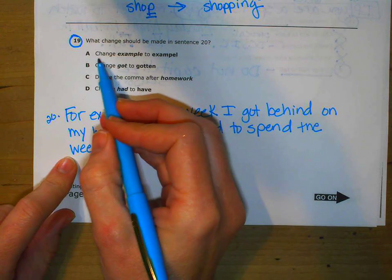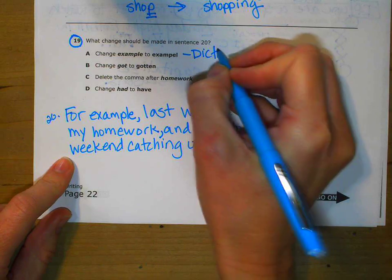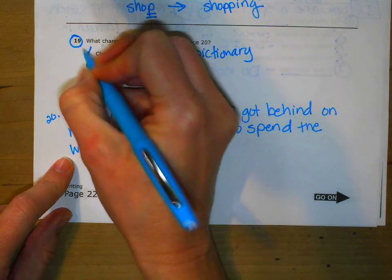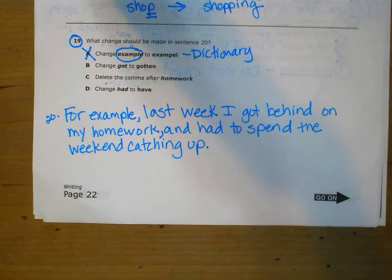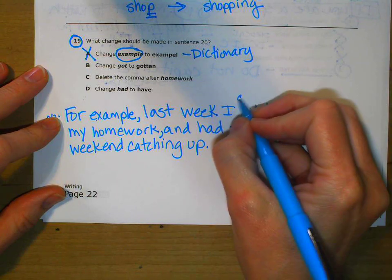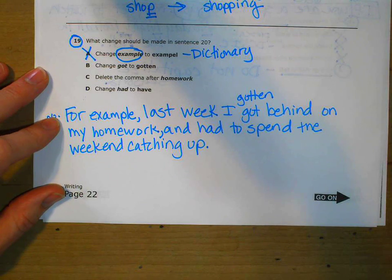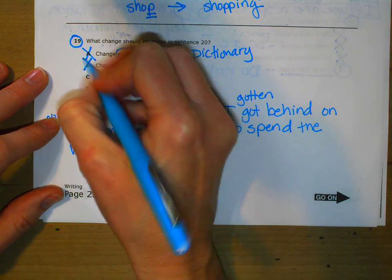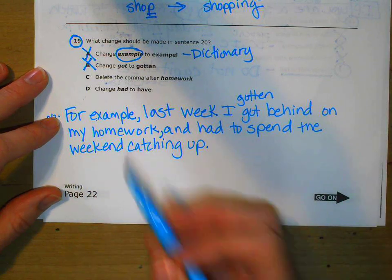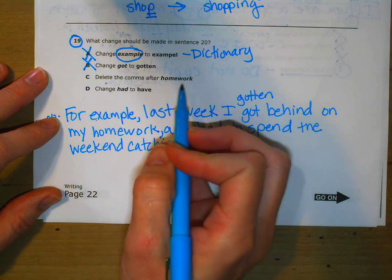So let's look. Change "example" to "example." If I looked in the dictionary, I know that this is the correct way to spell example, so I eliminated one answer. Now, change "got" to "gotten." For example, last week I gotten behind on my homework. Incorrect, sorry, because that doesn't make sense. No. Now we're going to delete the comma after homework.